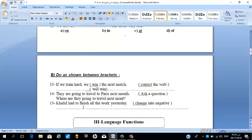15. Khalid had to finish all the work yesterday. Change into negative. Khalid. We change the past into negative, so we use didn't. Khalid didn't have to finish all the work yesterday.